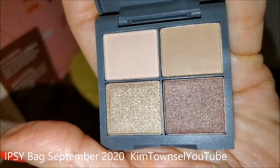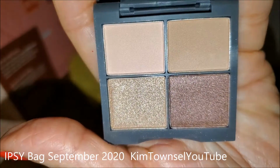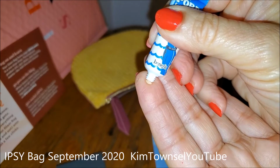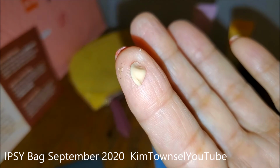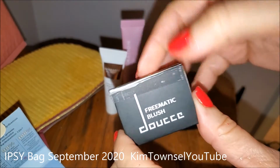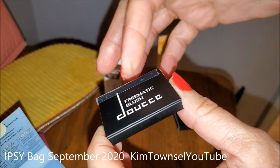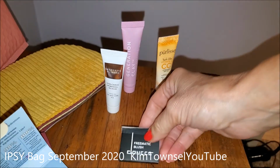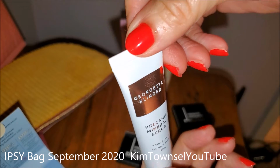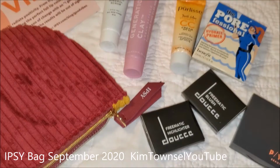The eyeshadows again. Gorgeous. The professional primer, a little tube. Before I knew this had a flip top, I cut it open on that end. These actually have a little magnetic top closure. Keep them shut, which is nice. I just used a little bit of this. It doesn't smell good. It smells kind of rancid. None of the other products had an odor or a scent.